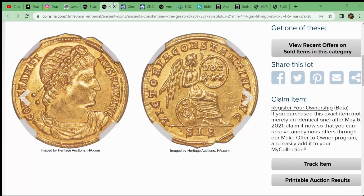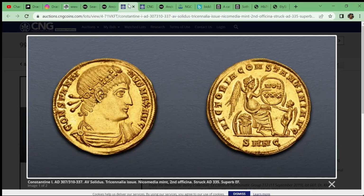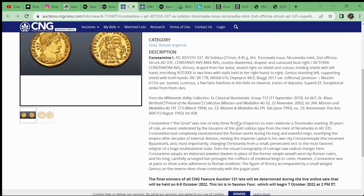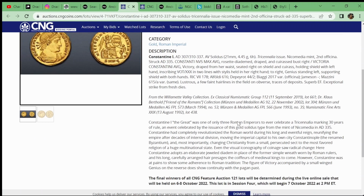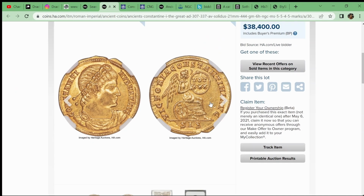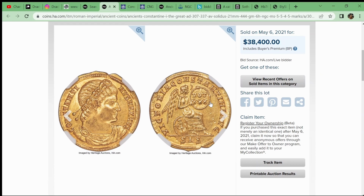Not quite the exact same type, looking at the reverse, but close enough. I think there's an added Victoria here, or victory at the end. But the C&G example, once again, this is with pedigree. I'd say decent pedigree here, going back 3 or 4 decades at 9,000. It probably won't hit estimate or be close to it. So it'll end up, I'd guesstimate, selling for about half or less than half of this coin.